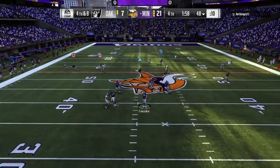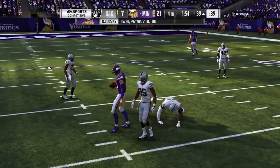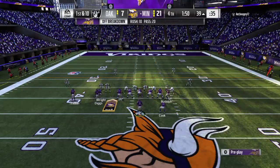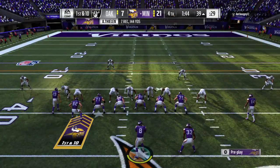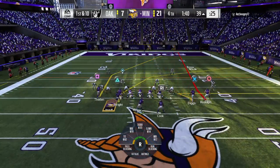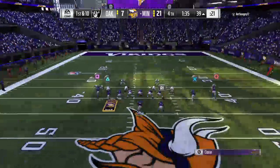From the shotgun, it's Cousins. He'll find Thielen working the middle. That one a backbreaker as they wind up converting there on fourth. Fourth down, trailing in the fourth quarter. They felt compelled to go for it, and they got it. Well, I'd look down at my play sheet, and what I would find, plays have been successful throughout the game that have worked at the distance you need, and that's exactly what they got done.